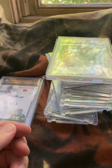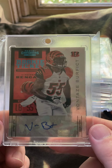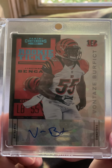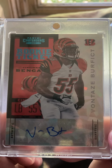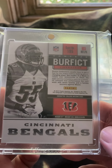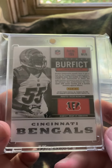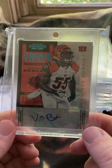Alright, one more stack to go. Better looking, but not as hard to find, was the cracked ice of him. This is 2012 Contenders. Cracked ice out of 23. So these are, some, it's not out of 23, it's out of 20. They get me some years. Some are 23, some are 20. I think some are 22, and I think it might depend on rookies and vets as well.